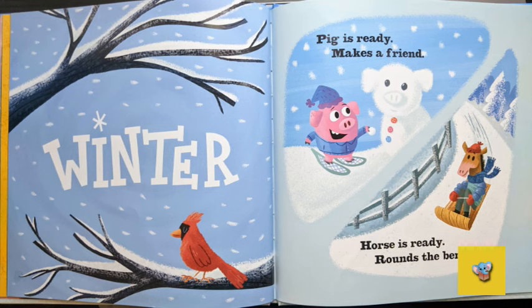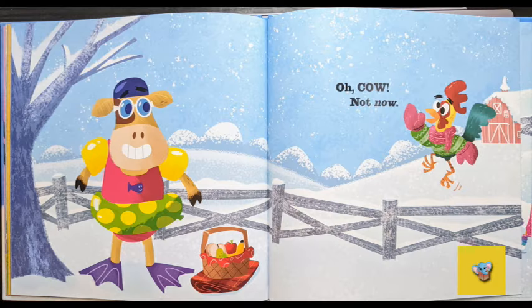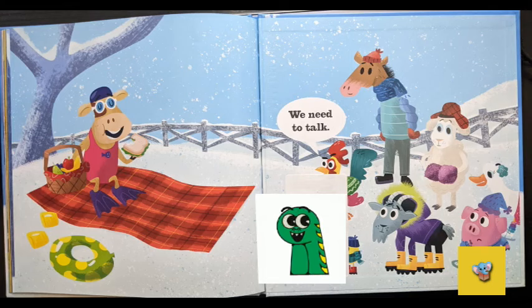Winter. Pig is ready, makes a friend. Horse is ready, rounds the bend. Duck is ready, sets a trend. Cow, are you ready? Oh, cow, not now. We need to talk.